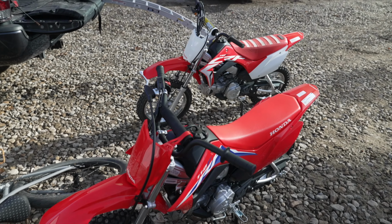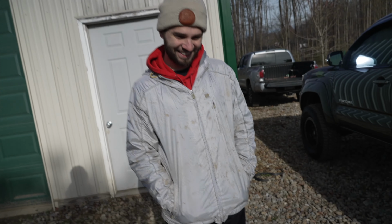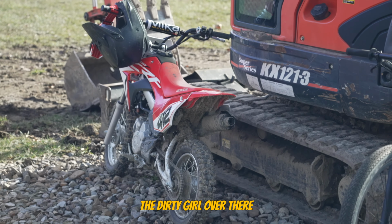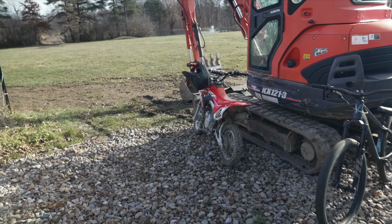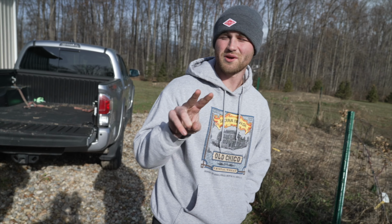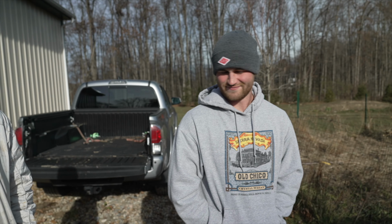Freshies, about to get muddy. We got this dust. About to get smacked. Get his bike over here. The dirty girl over there. It's just neglected. We gotta keep her dirty. We got two used and abused 110s, and we got two brand new pitters. Yeah. That will be abused by the end of the day. Yeah. Wow. She's gonna be a little sloppy. It's all right. She's a little moist out there, tracks out yonder.